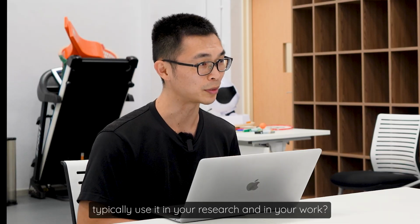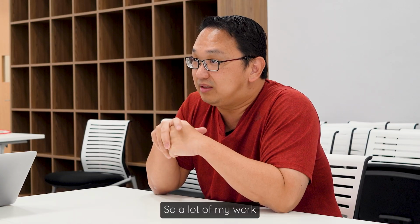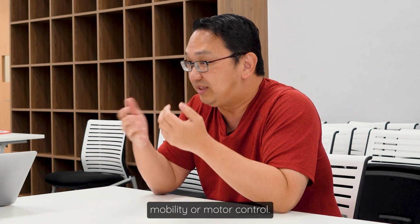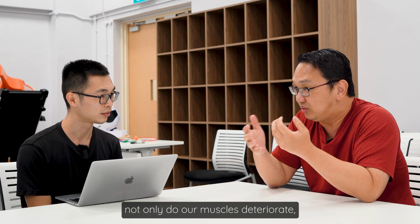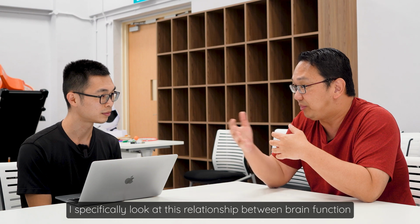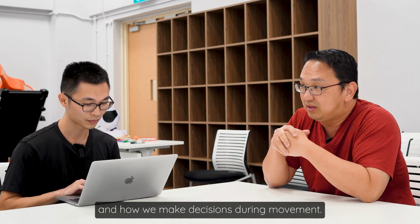So how do you typically use it in your research and your work? So a lot of my work looks at the relationship between cognition, or how we think, and how we move, mobility or motor control. So as we know, as we grow older, not only do our muscles deteriorate, but our brain function also decreases. I specifically look at this relationship between brain function and how we make decisions during movement.